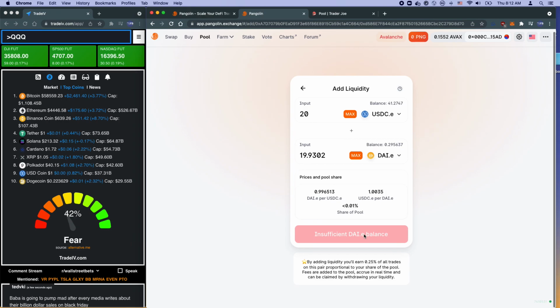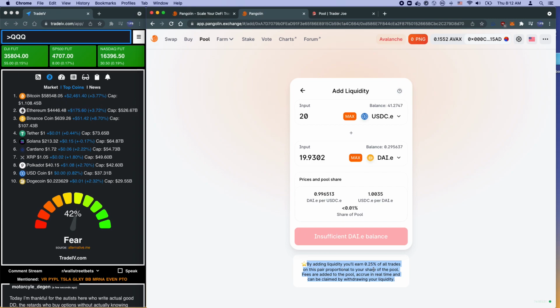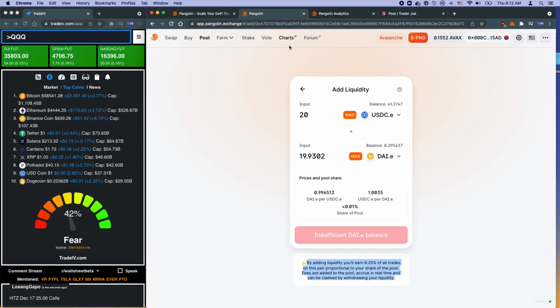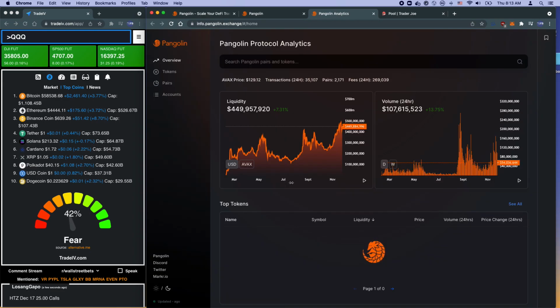You will get a liquidity pool token, which is like a receipt saying that you actually have equal representation of each token. If you look at it here, it says, by adding liquidity, you earn 0.25% of all trades on this pair, proportional to your share of the pool. What this means is that you are now the exchange. So whenever somebody exchanges USDC to DAI or vice versa, you get a cut of that trade in proportion to your share of the pool. Let's take a look at how much is being traded with this nice charting tool from Pangolin. It gives you real-time stats on what's going on in this exchange, who's doing what.